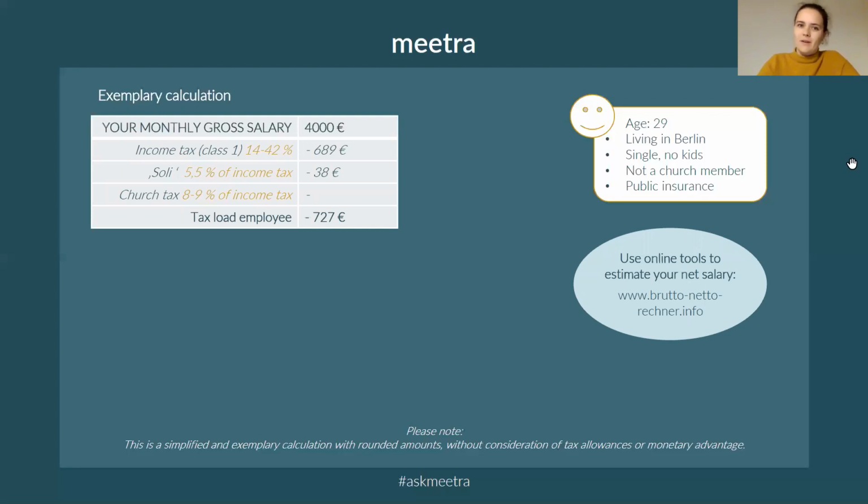which depend on your family status. So to determine your tax class, I would suggest you Google tax classes in Germany. You will find a list of the tax classes, and then it's easy to determine which one you are in. Just if you're married, there are some differentiations. So in this case, if you're single, it's your tax class 1.